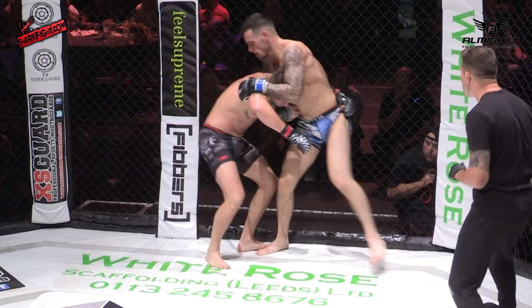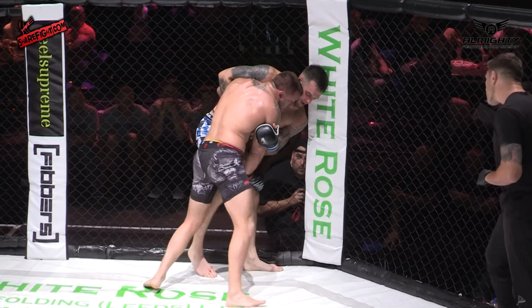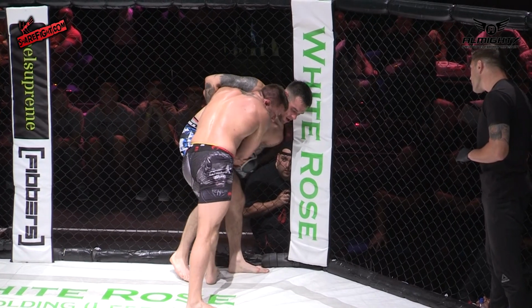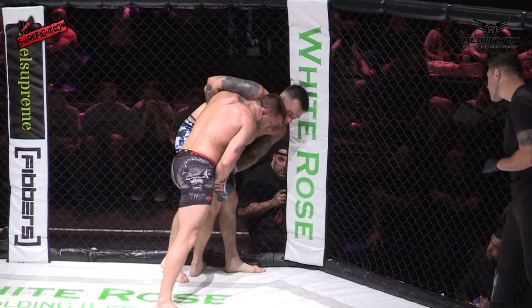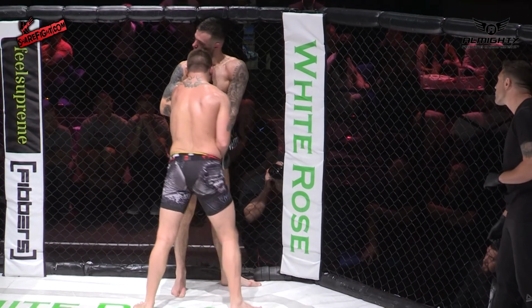And Brocklesby. Good right hand from Brocklesby. Now, this is where Brocklesby wants you. Like I said, he'll lean on you. Randy Couture-esque. He's got his head in his jaw. Great head position. It's uncomfortable. If he can break the wrist lock, he'd probably throw 2 or 3 strikes and look to change levels.